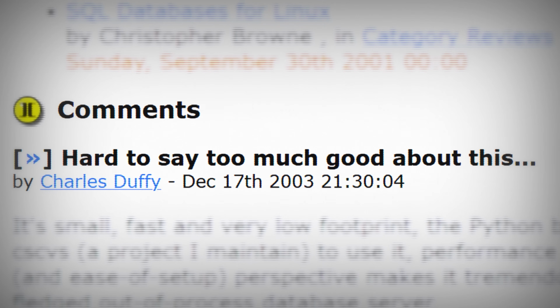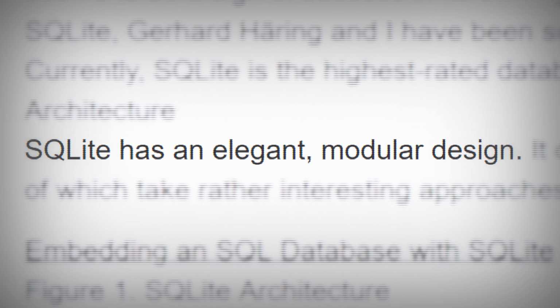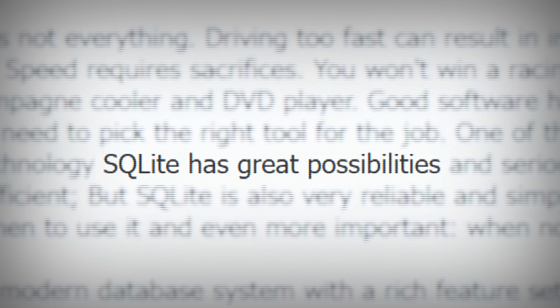Tinkerers started to download SQLite to try it out on their own projects. People would give their feedback, and this made Richard continue working on it in his spare time. Emails, downloads, news groups. It was growing rapidly, and then a phone call.